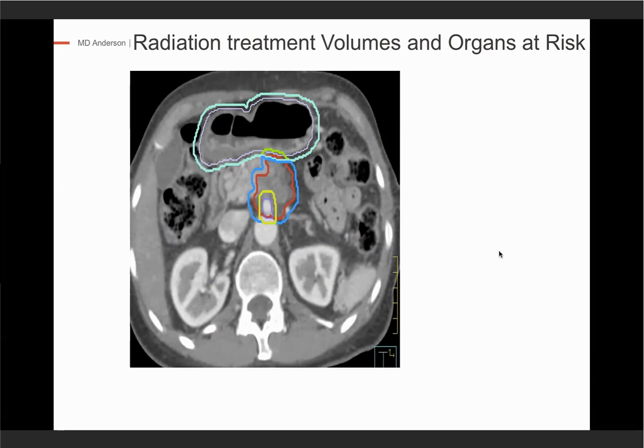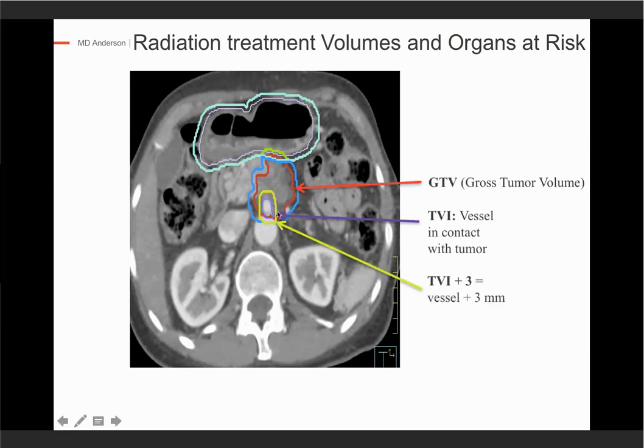So what does it look like when we actually do this? This is an example of what we would do. We would contour out the tumor, which is called the gross tumor volume, which is in red. We add a little bit of a margin around it for setup error, or if the patient moves a little bit during breath hold. And then you can see that we treat what's called the tumor vessel interface. We want to treat this to a much higher dose. And again, that's the dose that's going to help allow the surgeon to remove it with no margins.